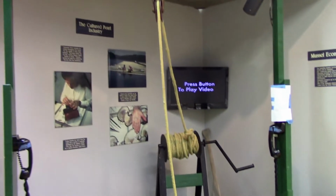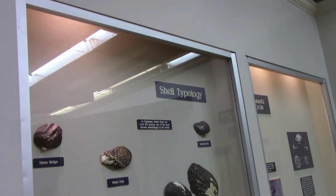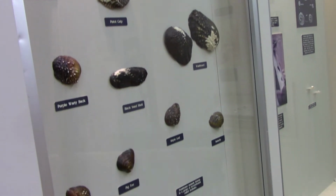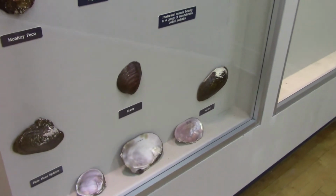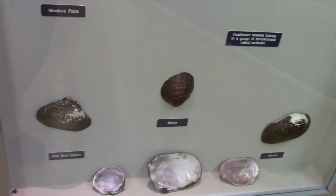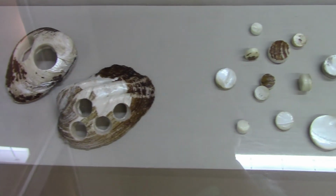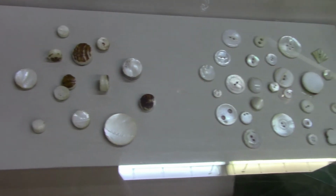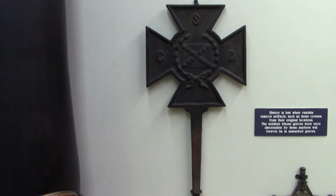Being on the river, mussels was very important to the area for economic purposes. These are some of the shells, and they used these to make buttons and jewelry and everyday utensils and lots of other things. And there are some displays about the Civil War and soldiers' lives as well.